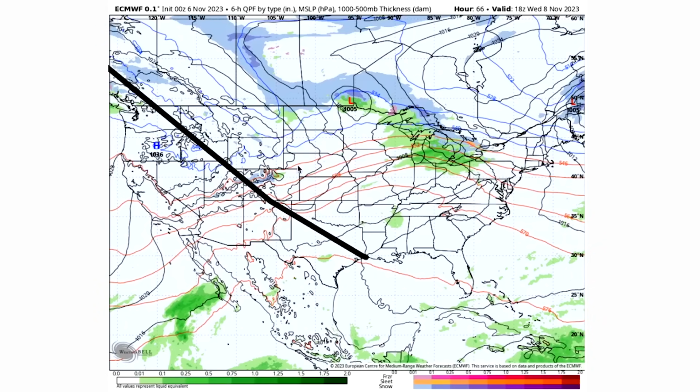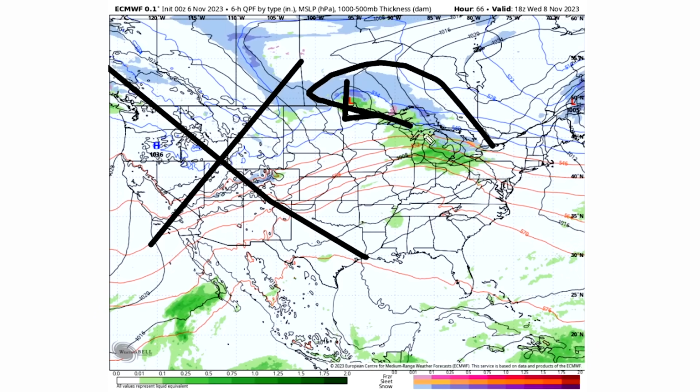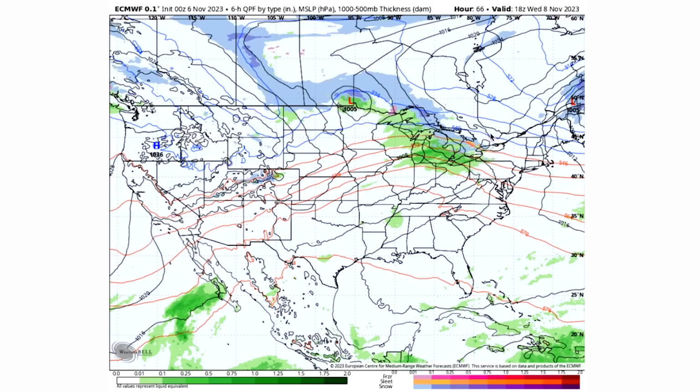Things do get very, very quiet out west here for a minute. We do see a 1,005 millibar low pressure center there for northern Minnesota. This is again bringing some snowfall showers here on the Canadian side of things mostly, and then some rainfall there for the Great Lakes and the Ohio Valley.